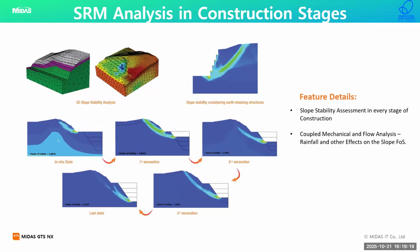So in this software, of course, you can consider all the construction sequencing, and you will be able to find the factors of safety and the failure surface for each and every stage, for a particular local assessment or a global assessment. This software offers you the SRM for construction sequencing as well, or slope stability assessment for construction stages.